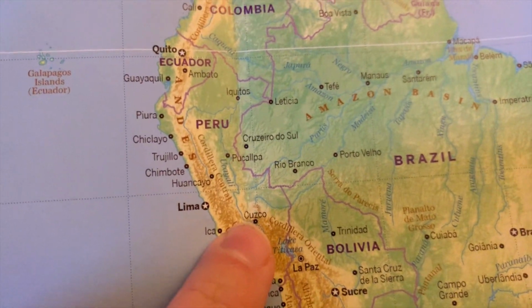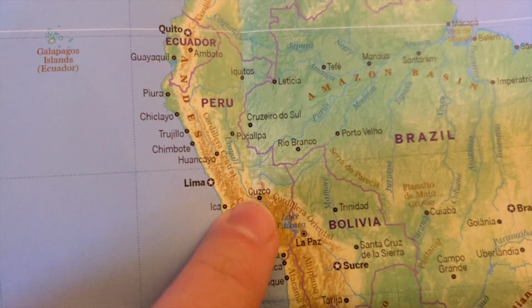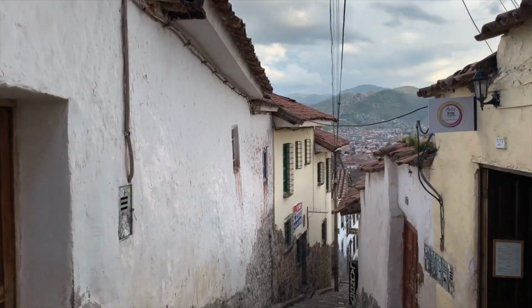Flew north from the pass to the Peruvian town of Cusco. So we've arrived in Cusco in Peru, and we're going to be here for a couple of weeks in total. We're in Cusco for 3 nights before heading off on a week-long hike to Machu Picchu. So the next few days we're just going to chill in the city and have a wander around.